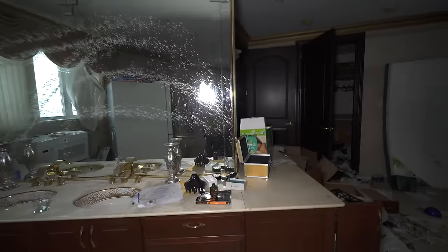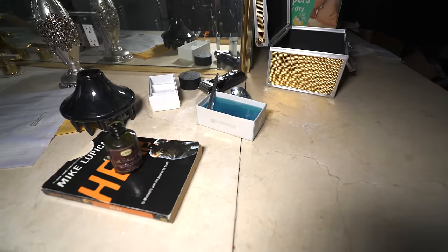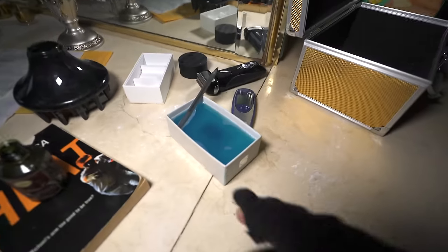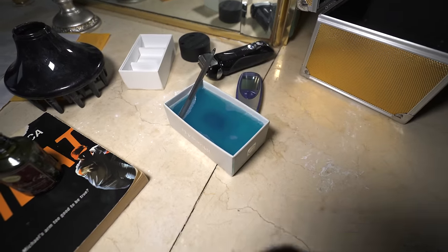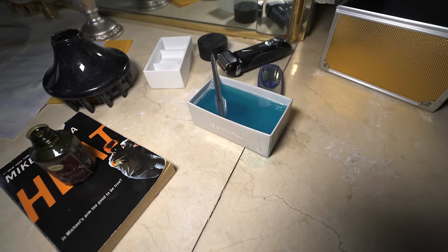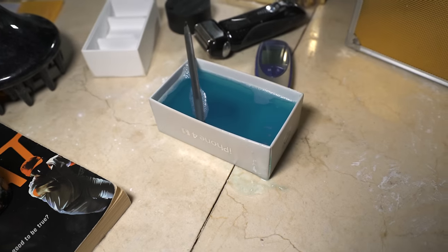So let's finish with the house. Here's an iPhone 4S case. Actually, that's just a box, but what is in there? Ew, it's like, what? Did it get on me? I don't even know what that is. What is that? Blue stuff.